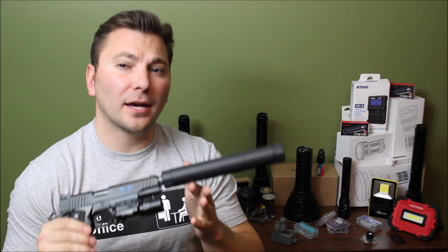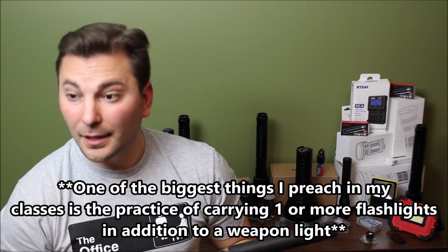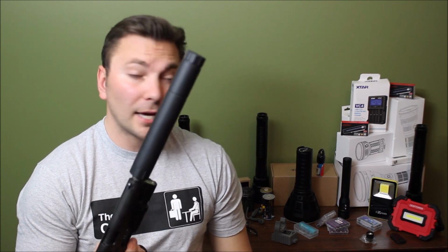I think a flashlight is the most important thing in the world. I think a flashlight is more important than this firearm. Some of you guys will fight me on that. I know you're coming. I know you're going to comment. But here's the reality. If all the lights in this room just turned off, this is worthless. I have to see. If it's late at night, I have to see.